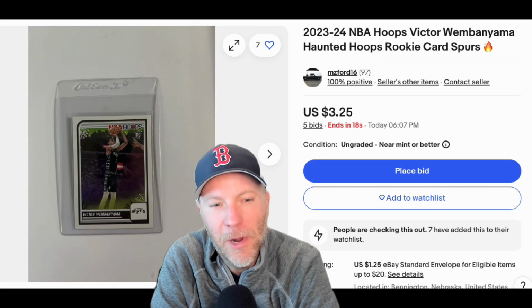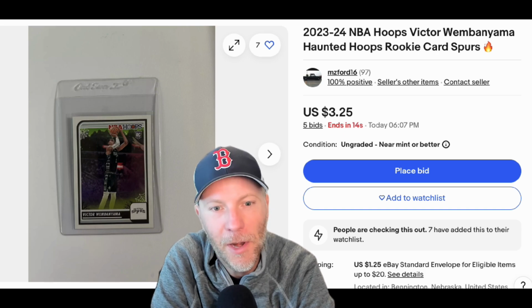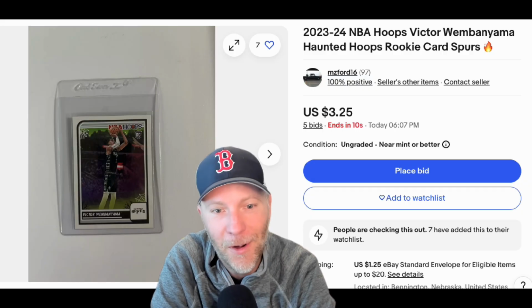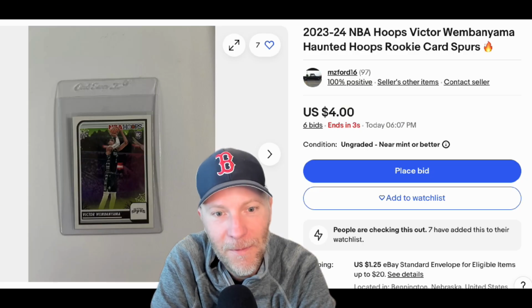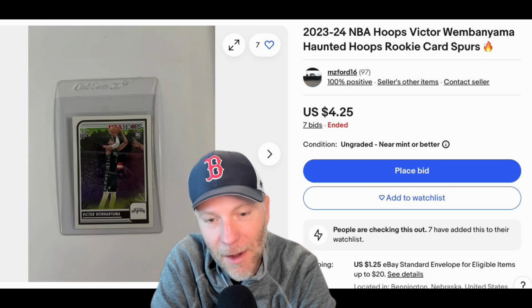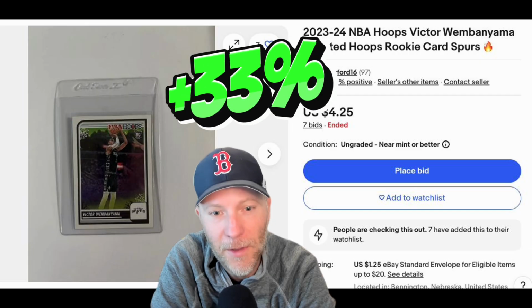Let's see what happens to really cheap but really popular cards. So if you look at Wemby or Wembanyama on eBay, there's tons of stuff for sale. So this is just a raw hoops card listed for $325. We're past the 10-second mark. Let's see what happens. Hits 4 at the 6-second mark and hits 425 to close. So again, this one went up by 33% in the last 6 seconds.